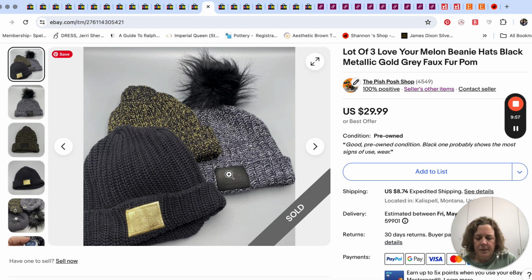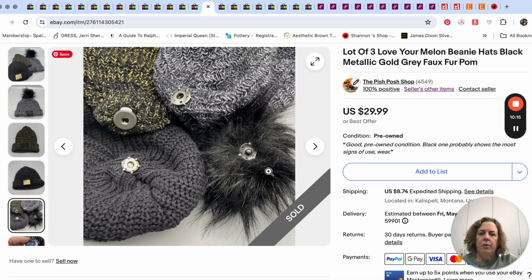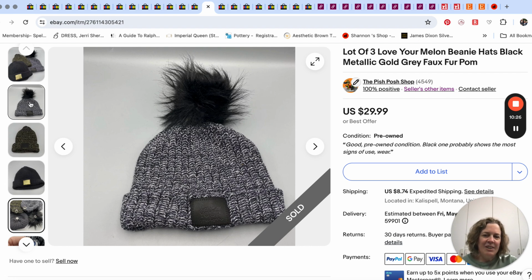Now, speaking of selling winter in the summer, in the warm weather, we've got this lot that I put together. I had found all these at the thrift store one time. These are called Love Your Melon. They're beanie hats. They have a snap at the top, so you can change out the pom-pom and put different pom-poms on it. So there were just the three with one pom-pom. I lotted them all up together for about $10 a piece, and they sold in the beginning of May.